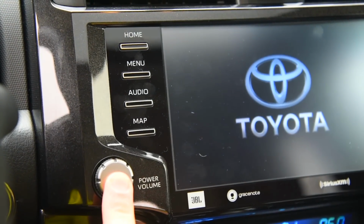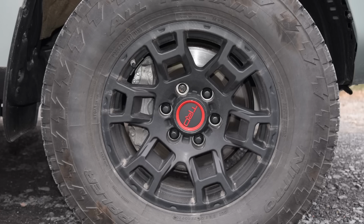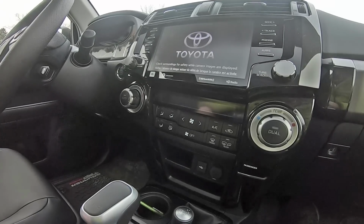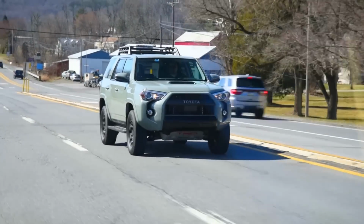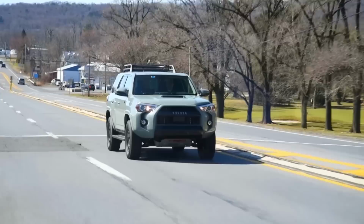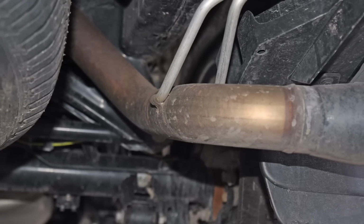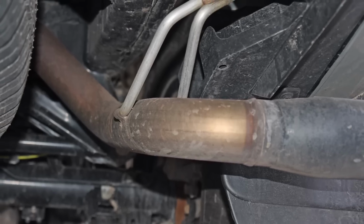It has full navigation, sound, a top cargo rack, a TRD skid plate, TRD black wheels, TRD exhaust. It's got rubber cup liners that cling to my water bottle and then come out when I reach for my water. It has logic HVAC controls that ask you to take your eyes off the road to dial in the heat. And this is a $52,000 SUV that's not really fast on the highway. And oh, the TRD exhaust makes a droning sound every time it drops out of overdrive to pass someone or climb a gentle rise. And it's going to do this all the time.